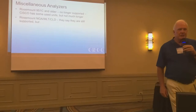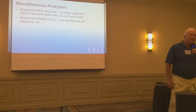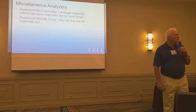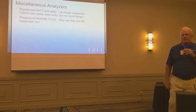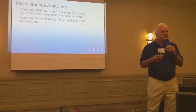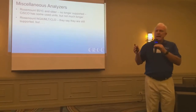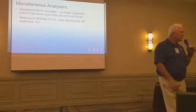The Rosemont MGA, MLT, CLDs, depending upon which version you have. Technically, Rosemont says they still support it, but I'm told by the plants that have those, not very well. So on a technical basis, they're still supported, but on a reality basis, they don't. So if you have those, it's time to budget to get rid of them. They're a multi-component analyzer, which means, not really in the true sense, they have all the componentry to measure it in three different boxes, but they all go into a central brain, I guess is the best way of putting that.